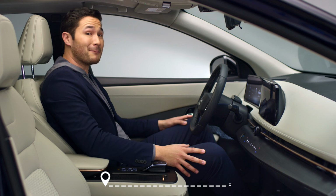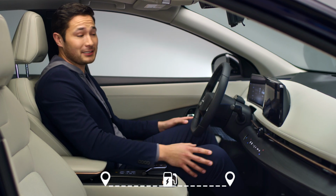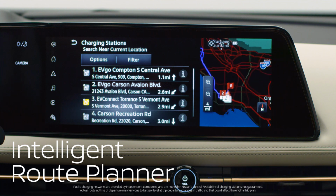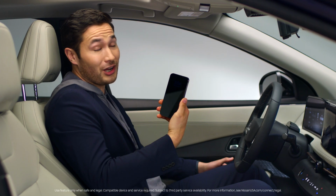Got a road trip that might need a charge along the way? Nissan has Intelligent Route Planner built in, letting you know where you can charge, what level of charging is available, and the quickest route to your destination. And with the app, it's also available on your phone.